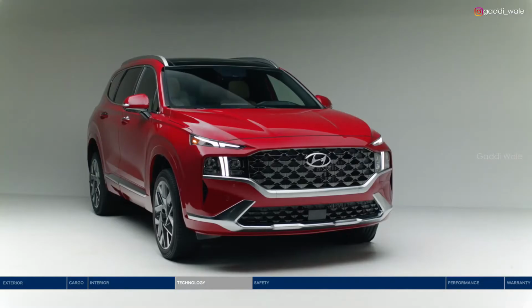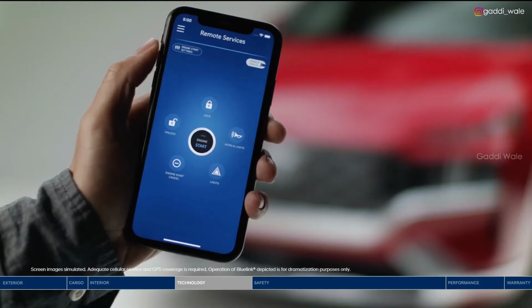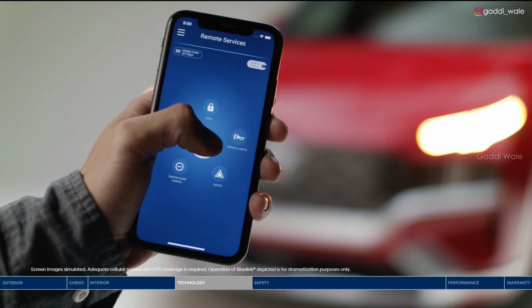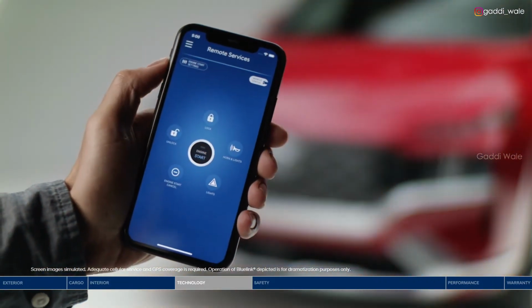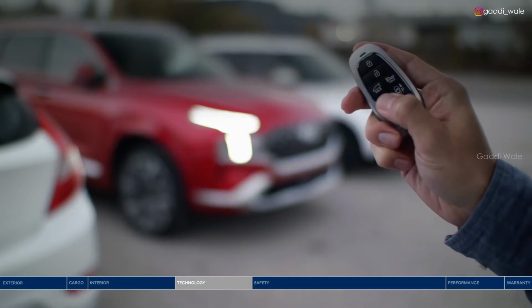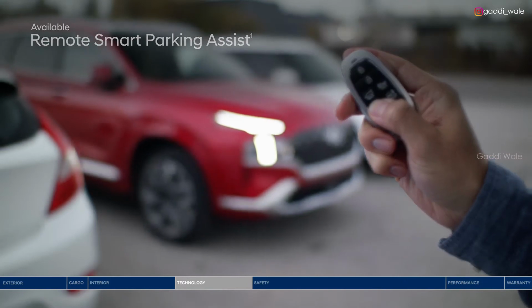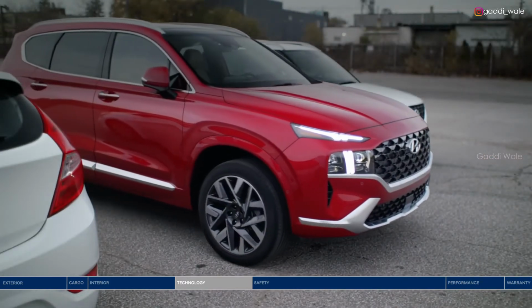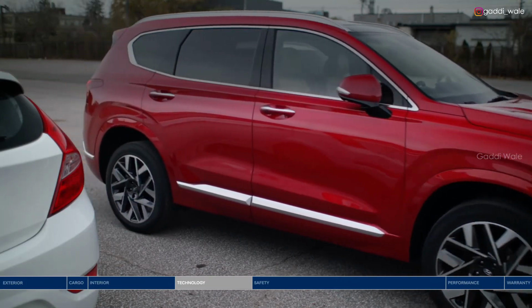Stay connected to your Santa Fe with our BlueLink connected vehicle system. It provides you with access to a wealth of convenient features like remote start and remote door locking, all from your smartphone. Another great convenient feature is the Remote Smart Parking Assist. Using the key fob, you can remotely move the Santa Fe in or out of tight spaces so that it is easier to enter the vehicle.